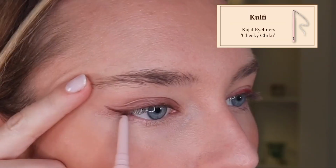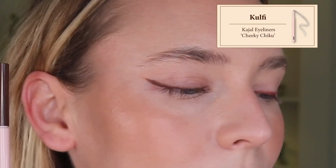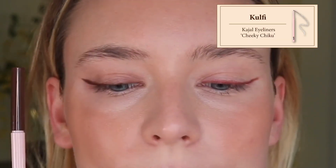And then the shade Cheeky Chiku is their brown shade, and what I like about it is that it's actually brown. I feel like a lot of eyeliners that are described as brown are actually just like a light black, and that's not what I'm going for. I love that you can see the warmth and the actual brown quality of this. It works as a liner, it works in the waterline, doesn't smudge, doesn't transfer.